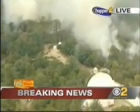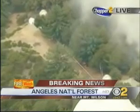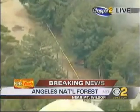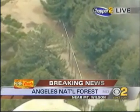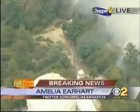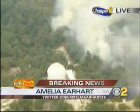Amelia, we'll go back to you. And these flames are just a matter at this point of feet away from these observatories. Yes, and this picture really does show it. In fact, you can see those flames burning just underneath some of the very tall trees right here on top of Mount Wilson, very close to a lot of electrical equipment as well as many of these observatory buildings, and the smoke just crawling up the backside of Mount Wilson itself.